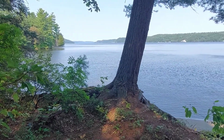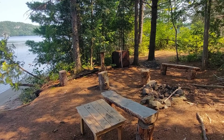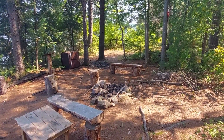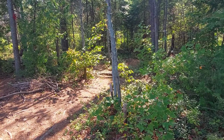This is Ottertail Creek Point. The Ottertail Creek campsite, I wouldn't recommend that one. It doesn't look like anybody stayed there forever. Everything's overgrown, but this one's quite nice. And you saw you got your own beach. Yeah, nice campsite.